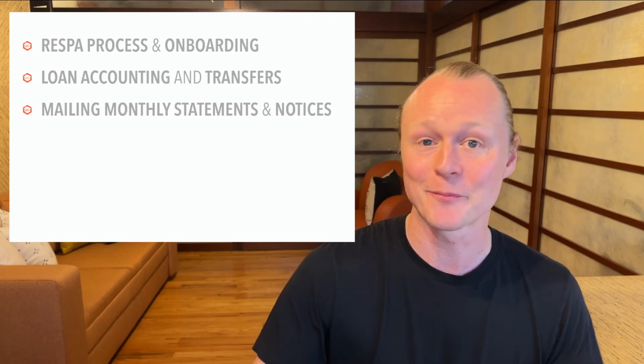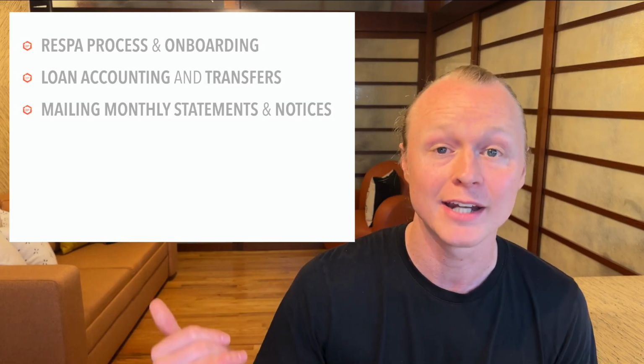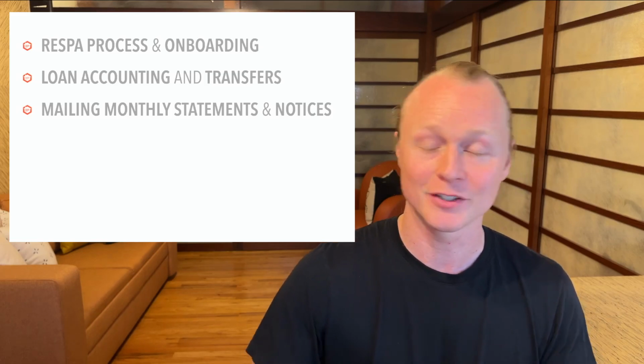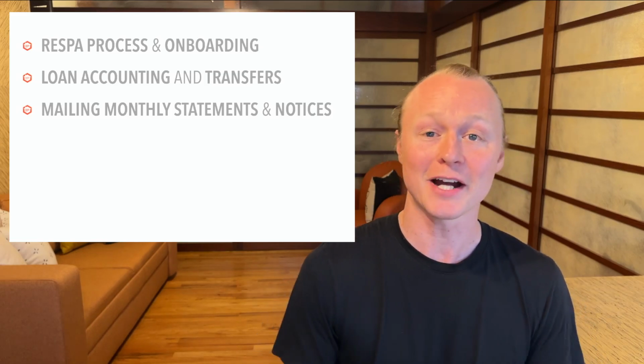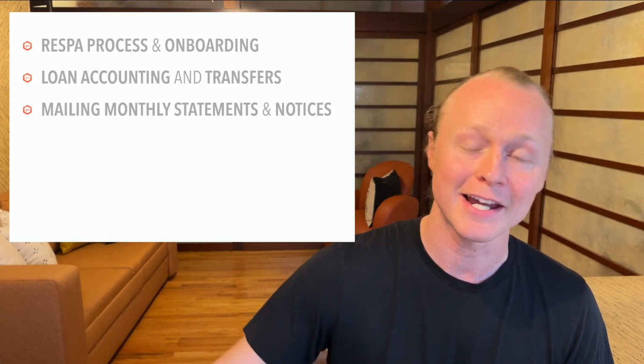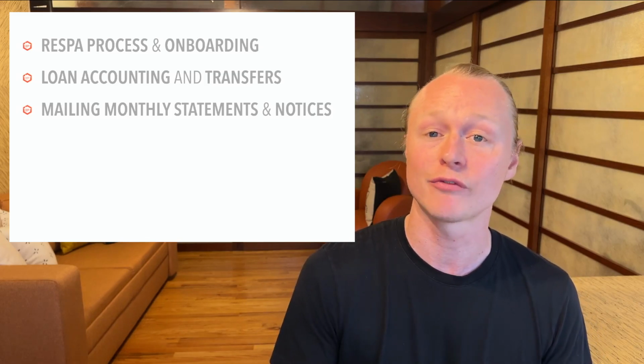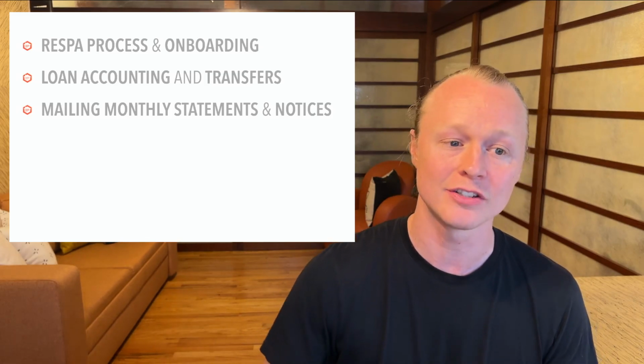I know when I'm working with borrowers in portfolio management, I like to communicate via the phone and email. When a borrower doesn't use the computer and they want to have documents mailed to them, it totally disrupts my workflow to have to get stamps and print things and package things up. Having a loan servicer to do that for you makes life a lot easier.